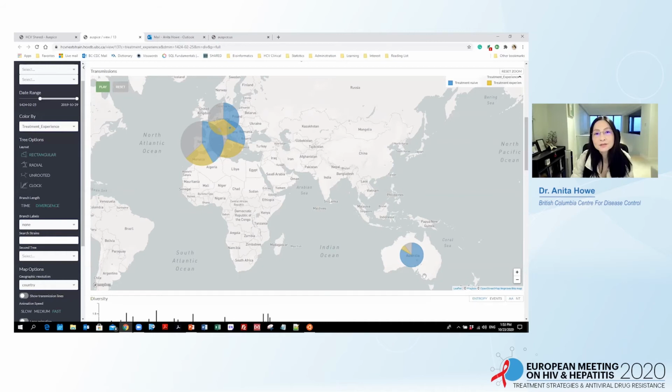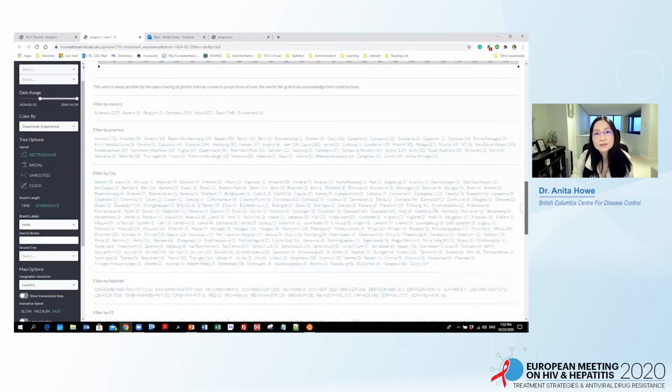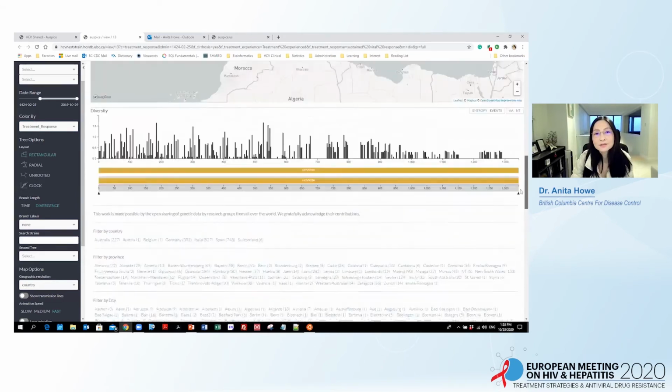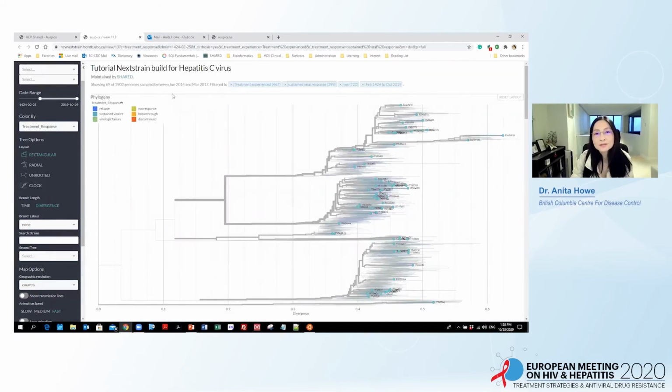You can also examine a specific subgroup of interest using the filters at the bottom of the display panels. For example, you might be interested to look at the treatment response, specifically the sustained viral response between two groups, the treatment experienced with cirrhosis versus treatment naive and without cirrhosis. After selecting the filters for the treatment experienced and cirrhotics, here we can look at the top of the screen. And there is a viewing counter. Here we see that 69 subjects who are treatment experienced and cirrhotic achieved sustained viral response.